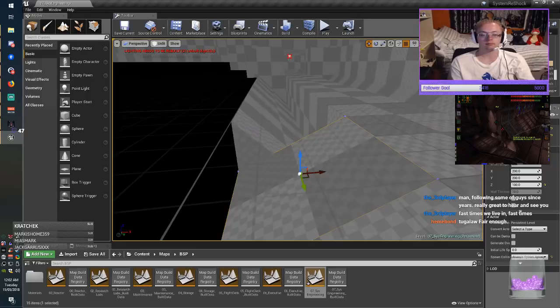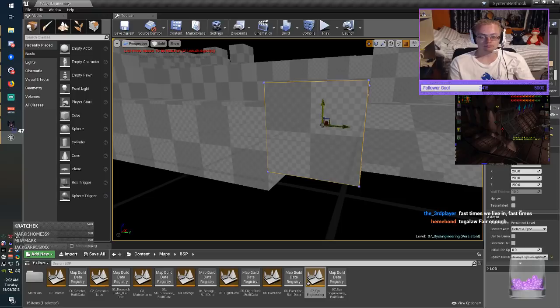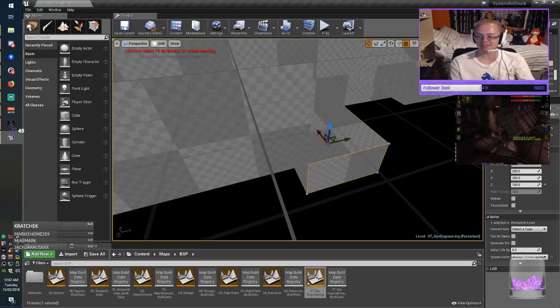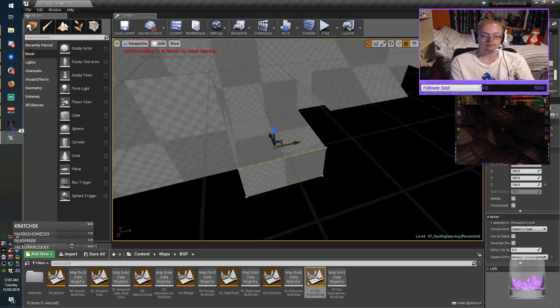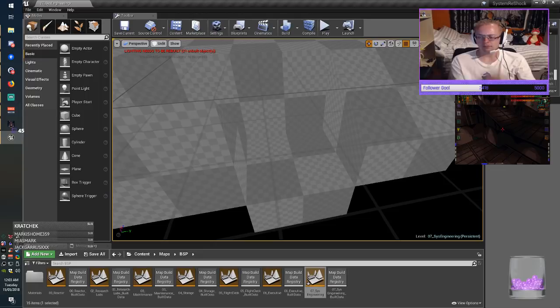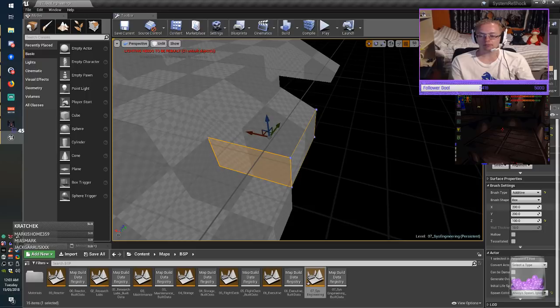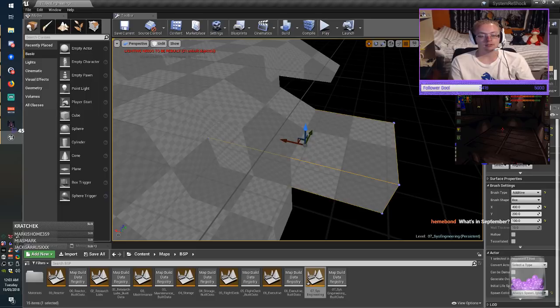Someone says, how far into development are we? That's a tough question to ask because it's different for each department. That is a question with many answers. All I want to say is that we're definitely on schedule for what we promised for September. If anything, when it comes to the block out side of things, I'm really quite far ahead of where I thought I would be. I think I overestimated how long it would take me to do this. But hey.